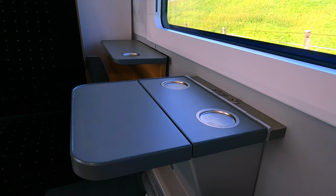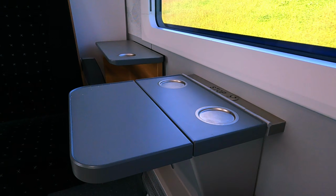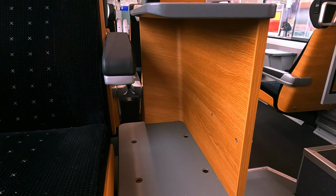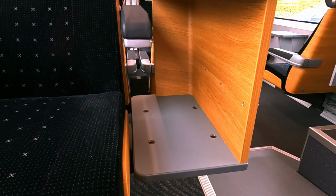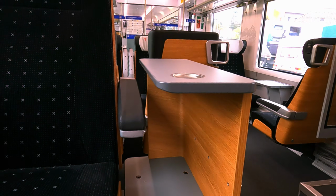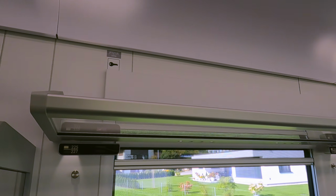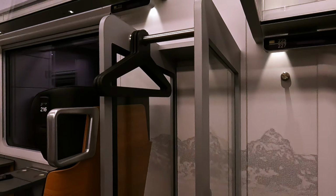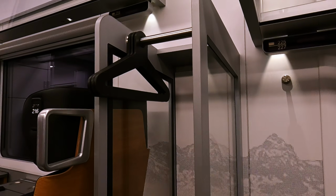All seats also have a small table with a cup holder, but in the 1+1 seating area you get an additional table beside your seat, which also has room for luggage. Further luggage space can be found in the massive overhead racks, as well as in the luggage stacks and coat storage between seats.